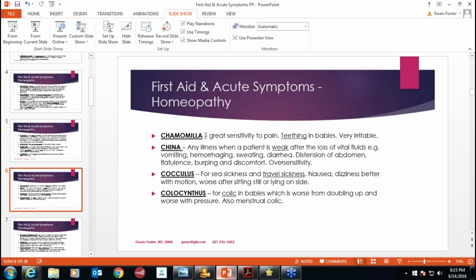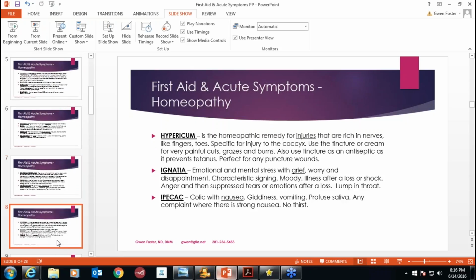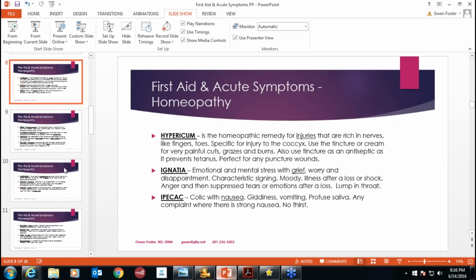Chamomile, I would have a chamomile tea. I would buy a box of chamomile tea and have it as a backup because you can use it as a compress and you can make a tea with it. Hypericum, I would have on hand because hypericum is good for tetanus. Hypericum is good for hitting yourself or a puncture wound, stepping on a nail, stuff like that. Ipecac, I would keep on hand if you travel or you're prone to stomach issues.